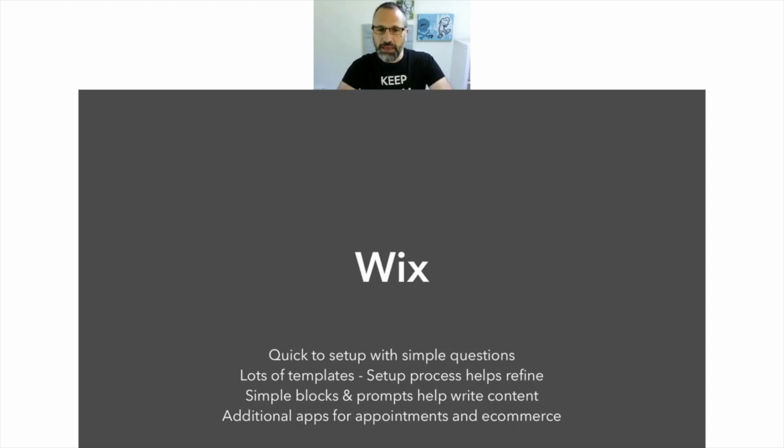It's got lots of templates. There are simple blocks with prompts. And what I quite like, it's got built-in lots of apps for adding additional things like blog, appointments, e-commerce. I don't like the way it does it, but if you want something quick, it's quite a cheap way to get a website up and running with relatively low skill level.